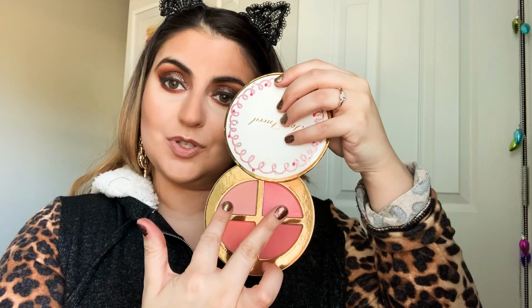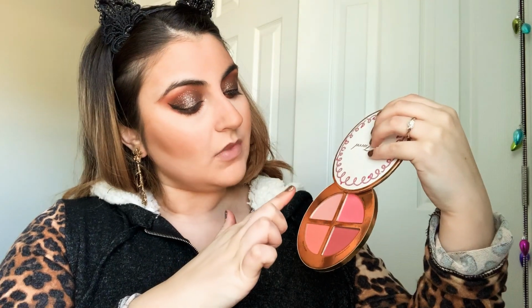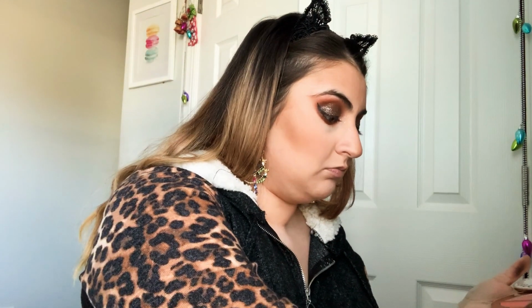Wow. Moving on to blush, the little blush palette. I'm gonna go in with these top two, Pink Christmas and Snow Kissed. I'm gonna start out with Pink Christmas. Okay, super pigmented. The thing about me is blush is the first thing to go on me. That smells good too. I love palettes that smell good.